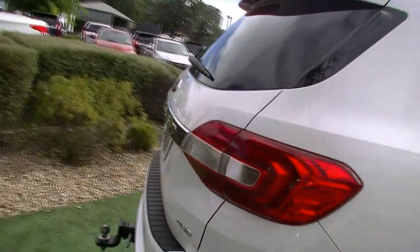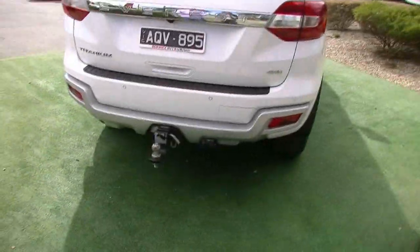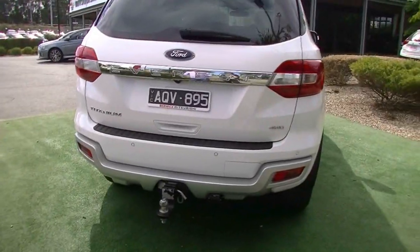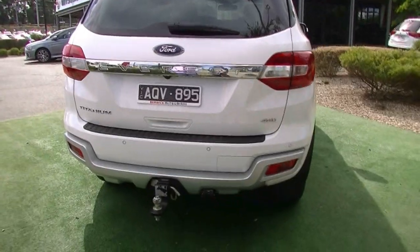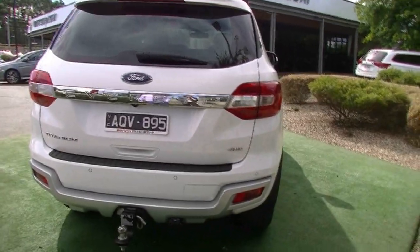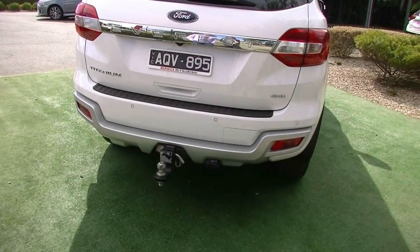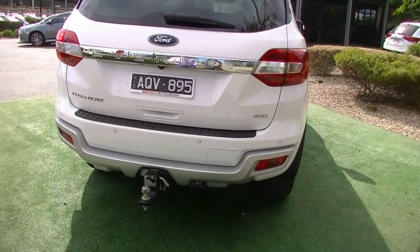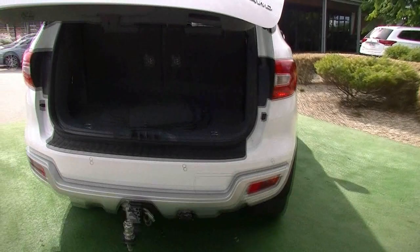Working our way around the back of the vehicle now, you do have a tow bar already fitted to this, and you do have that large Everest badge, making sure everybody knows that you are driving an Everest, and you do have the big Ford badge in the centre there to let everyone know that you're driving a Ford. Going to open up the boot for you, with the right keys would help. Just double click the boot button on the key and the boot opens by itself.